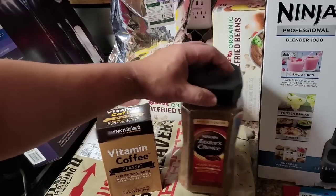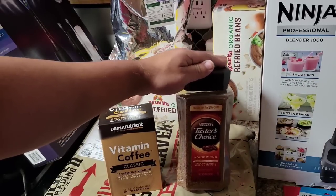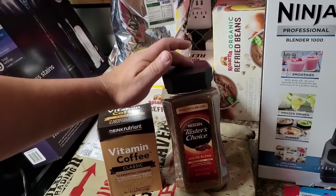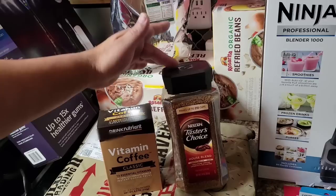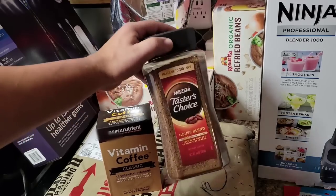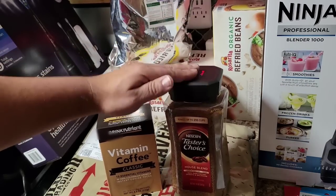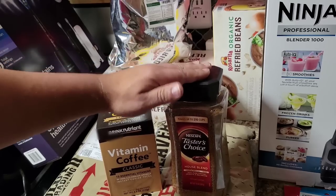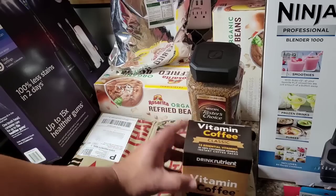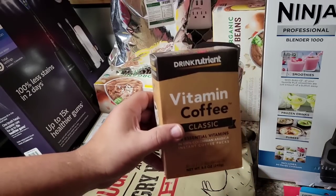This coffee right here, if you've never tried it and you want to try it, what I recommend is that if you like your coffee with cream or half and half, that's the best way to drink this coffee. Because if you drink it just straight black, in my opinion, it doesn't taste very good. But once you add that cream or half and half to it, it tastes good enough to get you that rush of caffeine that you need. And like I said, this ain't going to go bad. This is going to last you decades if you put it away properly. Now, the Nutrient Survival Coffee, this, ladies and gentlemen, is going to last you 25 years easy.